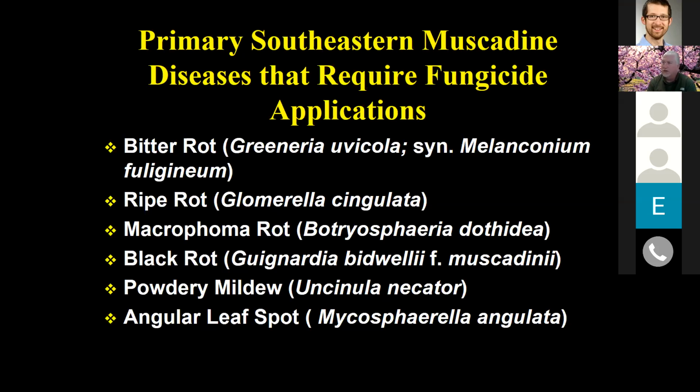As far as the diseases, again, Mark had covered this, but these are the big ones. You have bitter rot, ripe rot, macrophoma, black rot, powdery mildew, and angular leaf spot. And so those are the big ones. Now, that's a lot of diseases, but when you compare it to our vinifera grapes, they're not nearly as aggressive most years as far as what we'd see on vinifera or even some of our hybrids. So muscadines have a lot of built-in resistance. Sometimes our breeding programs take out some of the resistance, though. But for the most part, our people are always looking for diseases and trying to breed something that does actually incorporate some resistance in there.